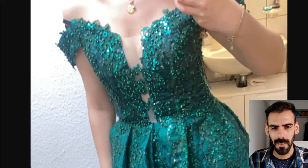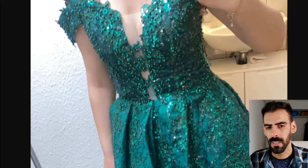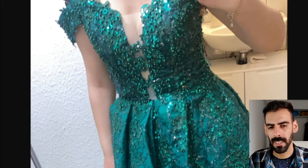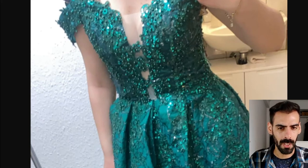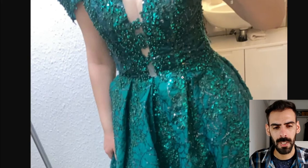Wow. Wow, okay. Again, it's not the same, but this is very beautiful. And I like that they also add details here to keep everything together. There is also the tulle here, very nice. The fabric looks so expensive, so beautiful.